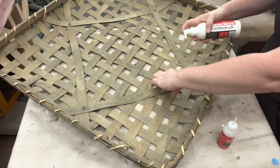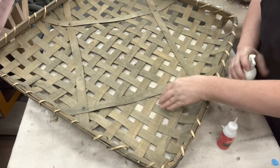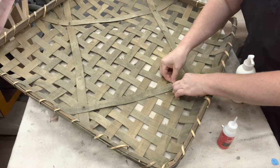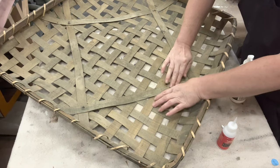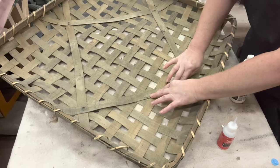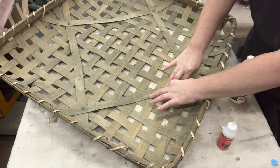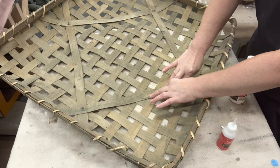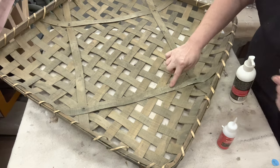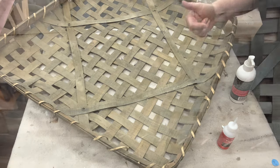CA glue. I always share these just in case somebody's like, well, how do you fix that? This is simple CA glue. It works on all types of products, just a little dab of glue, a little bit of the activator to dry. I'm trying not to show the glue through, so I'm putting it on both pieces of the reed, holding it for 15 seconds after you spray the activator, and then there you go, it's good to go.